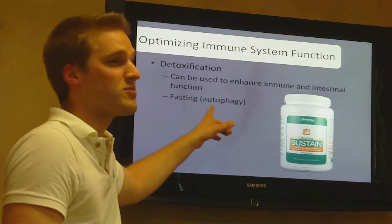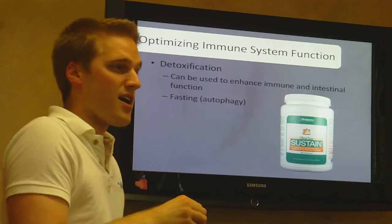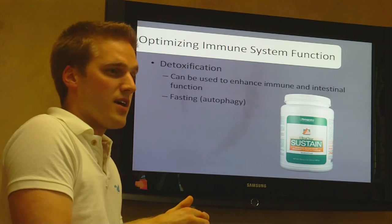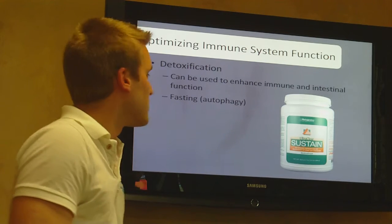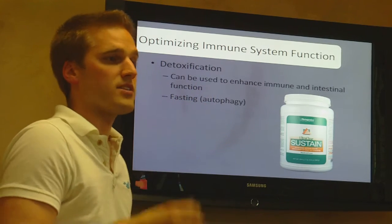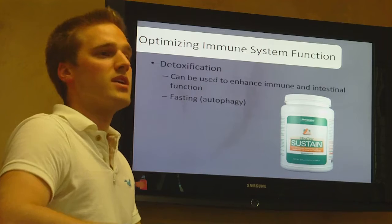That autophagy essentially means we're eating ourselves, but it means we're eating the part of ourselves that doesn't need to be there. And then we're better able to eliminate it. So it kind of helps reset the body's thermostat on autophagy, so to speak. The ability to kind of go through.